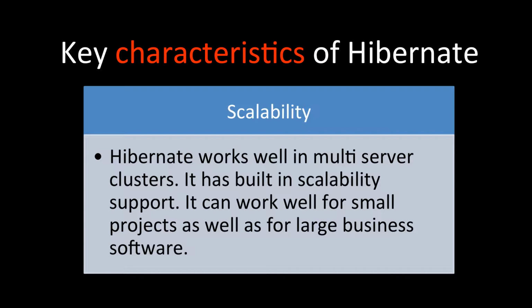Then comes scalability. So we have seen that Hibernate works very well even in multi-server clusters, in cloud computing. So it has built-in scalability support and it works well for small projects as well as for very large business software. So in many scenarios it works very well.